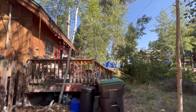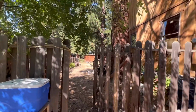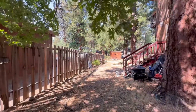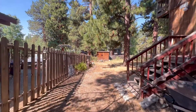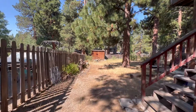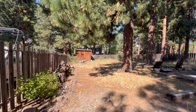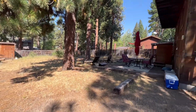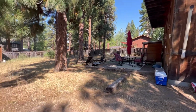So here we are, we're gonna go around the house, kind of check out the backyard area. Like I said, it's fully fenced, which is really nice. Lots of potential back here. You can see how much sunshine you get. So you can definitely do, as I was mentioning, if you're really into gardening, create like a really fun hardscape out here. Great patio or a space you could create a patio.